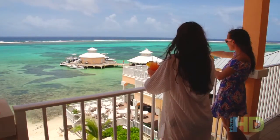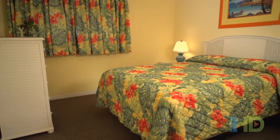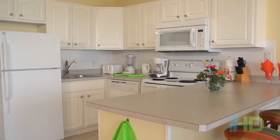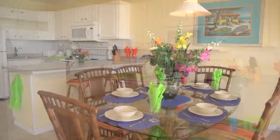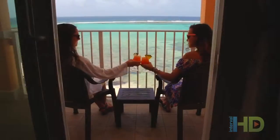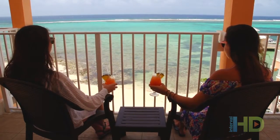Choose from an oceanfront unit or poolside unit. All include a queen-size bed in the master bedroom. The large, fully equipped kitchen provides everything you need to make meals in the privacy of your home away from home. A spacious dining living area is the perfect place to enjoy the company of loved ones and opens to your private balcony where you'll enjoy picturesque surroundings and fresh ocean air.